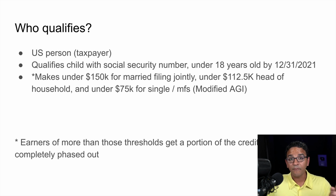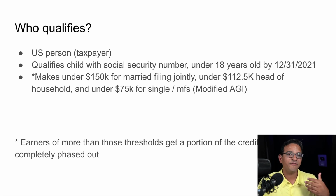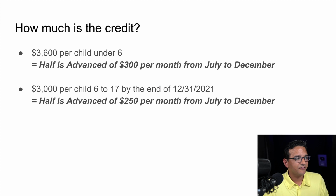Now, earners that make more than this threshold can still get a portion of the credit, or none of it, depending on their income levels. If they get completely phased out, we will discuss the phase out amounts.